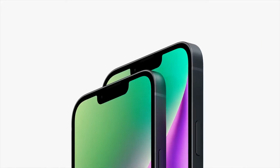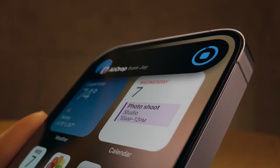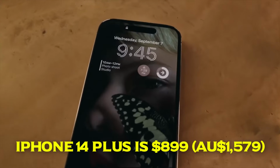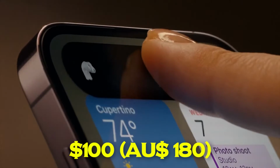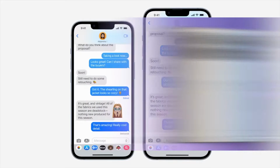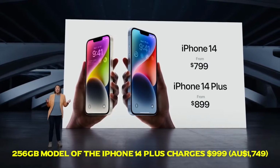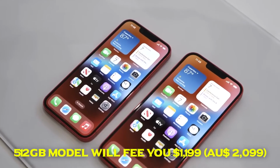The iPhone 14 Plus has a release date of October 7th, which is later than the regular iPhone 14. iPhone 14 Plus pre-orders start September 9. The base price for the iPhone 14 Plus is $899, which gets you 128GB storage. That's $100 more than the iPhone 14. However, it's $200 cheaper than the same size iPhone 14 Pro Max. The 256GB model of the iPhone 14 Plus costs $999, and the 512GB model will cost you $1,199.